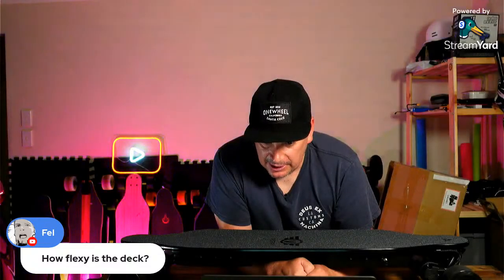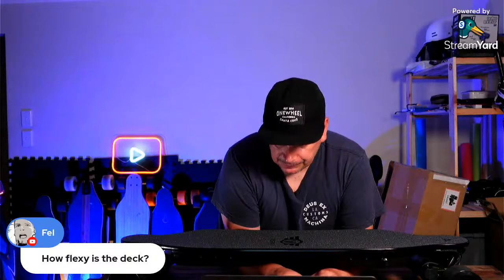I can't imagine it being flexy as a four-wheel drive. Yeah, it's pretty stiff. I mean, with my weight on it, it will get a little bit of flex going, but nothing like a G3 or a Max Fun, stuff like that.